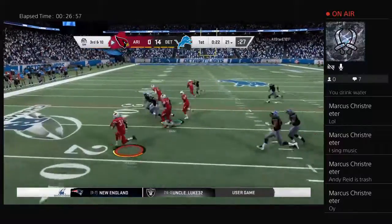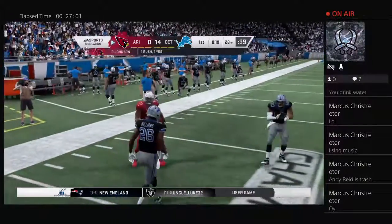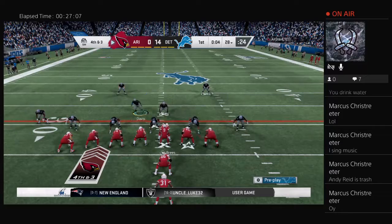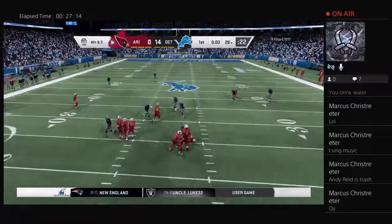The first carry now. This is Johnson. A decent effort, but they'll mark him down about 3 yards shy of the first. It'll be a gain of 7, but I'd imagine we'll see the punt team here on 4th down. So here we go on 4th down with Breeze.